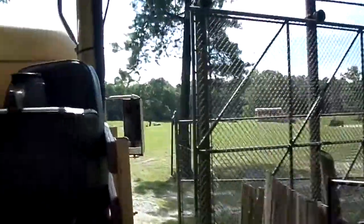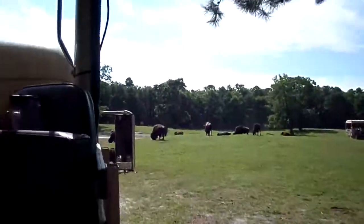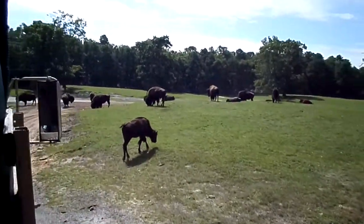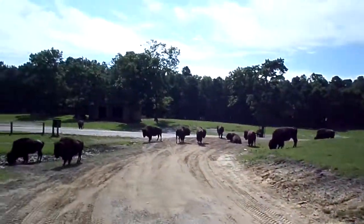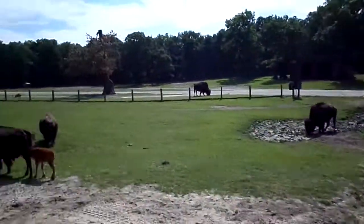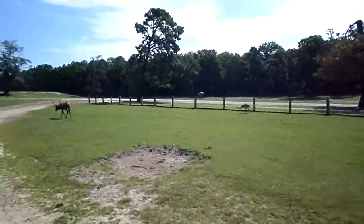First up, you're going to see our American bison. These animals used to roam around our country during the 1800s in herds of tens of millions, but due to westward expansion and the implementation of our railroad system, their population dwindled to a few mere hundred. Conservation efforts have helped to increase their numbers though, and they're doing fairly well once again in the wild with a population of about 18,000.